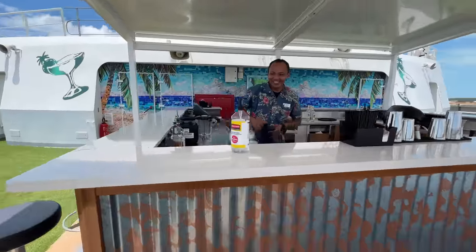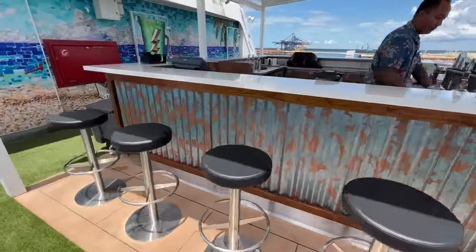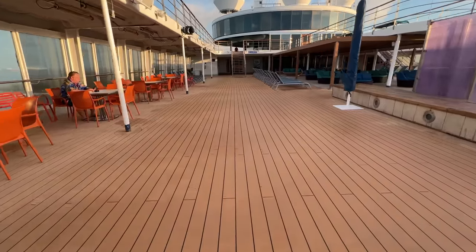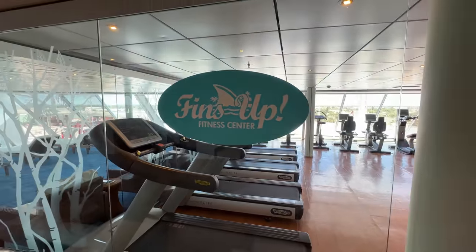Heading down one deck to deck 11, you'll find the License to Chill deck. And this is your typical pool deck you find on every cruise ship. First, all the way forward, you'll find the Fins Up Fitness Center and the Saint Somewhere Spa and Salon.